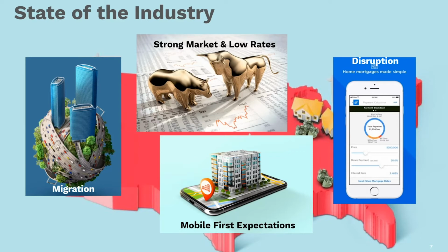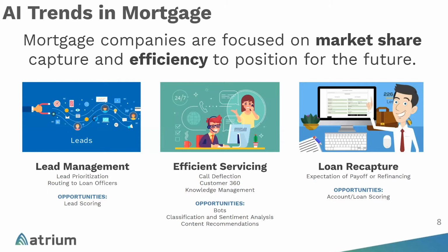In addition to that, from a technology perspective, we see a big disruption in expectations. The end user wants, the consumer wants mobile first experiences. They want the mortgage process to go much easier. And they're fully expecting their mortgage company to be able to deal with their mortgage as quickly as possible. So all that together, it really focuses our AI trends in the mortgage space on ensuring that we move the process forward quickly.